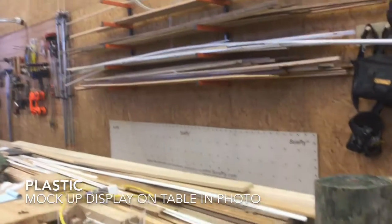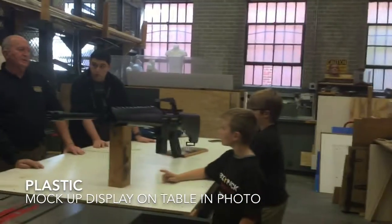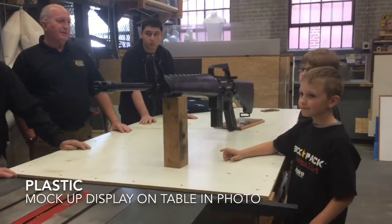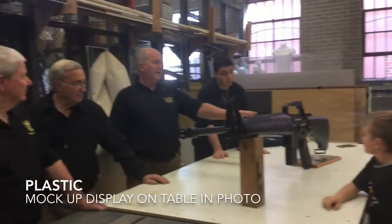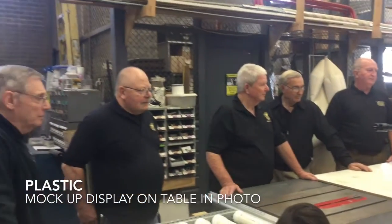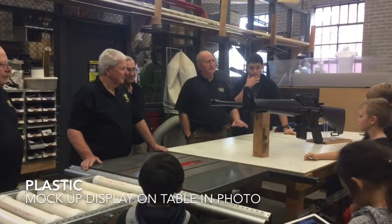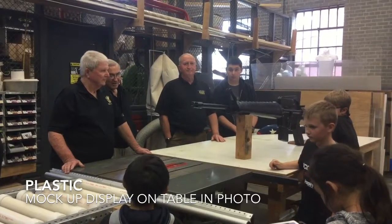How long did it take to make this Gen 216? We didn't make that, that was given to us. That's an Army training aid. But they did paint it, dress it up a little bit, because this is plastic and a little bit of metal that we're gonna hang above the Vietnam exhibit, since it's a huge M16. M16s are mostly what we used in Vietnam.